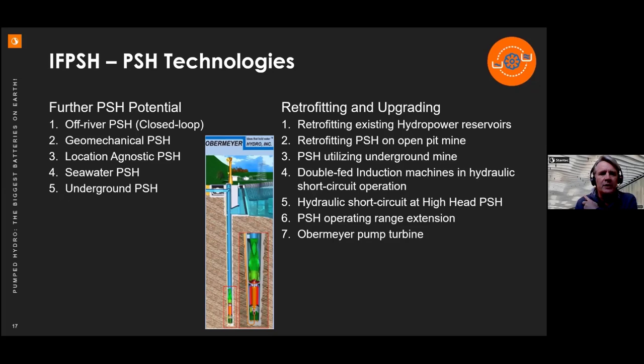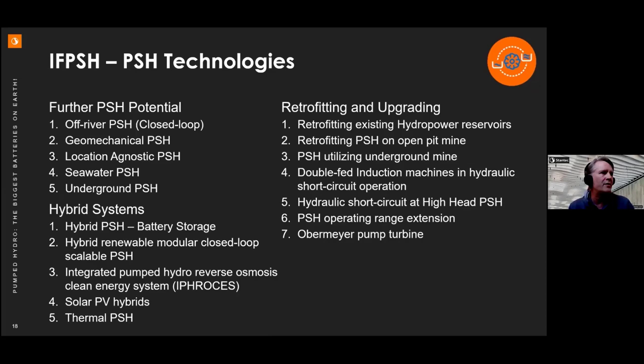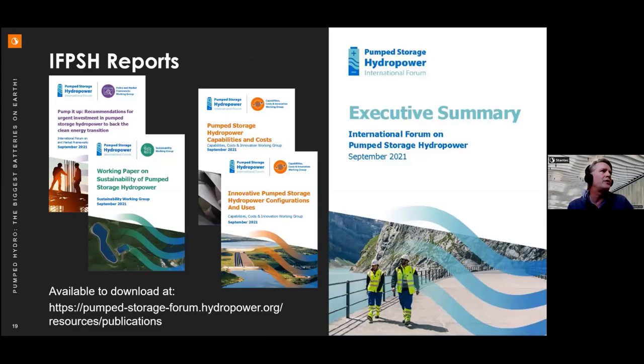And finally, there was a whole host of hybrid systems combining not just pump storage by itself, but combining with batteries in a modular system, and also reverse osmosis, and obviously solar. There's an interesting one there that may be worth looking at for some of you. It's a thermal pump storage, a hot water pump storage in a closed loop system, which is an interesting one. I appreciate it's a very rushed run through, but the reports are available online for downloading.